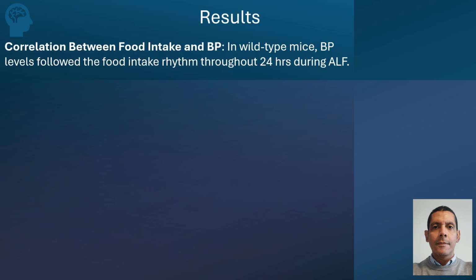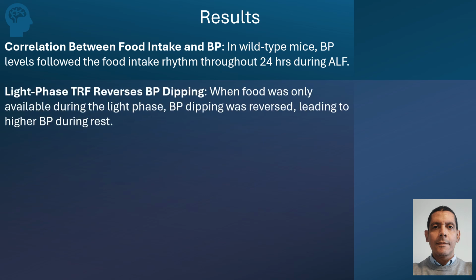Correlation between food intake and blood pressure. In wild-type mice, blood pressure levels followed food intake rhythm throughout 24 hours during the ad libitum feeding, the anytime you can eat feeding. Light phase time-restricted feeding reverses blood pressure dipping. When food was only available during light phase, blood pressure dipping was reversed, leading to higher blood pressure during rest.